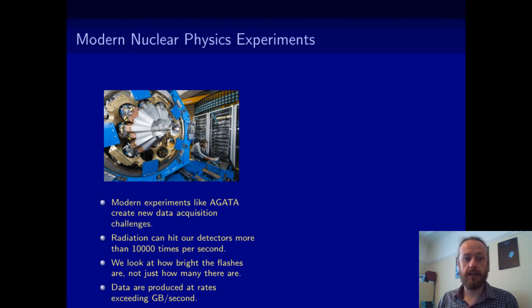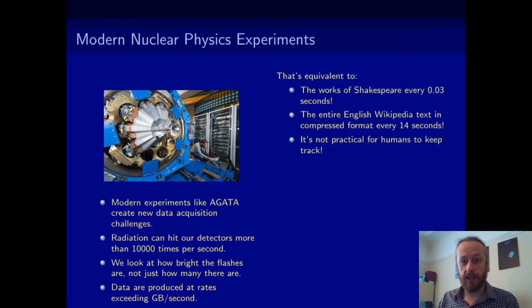And the data that are produced from these experiments are produced at gigabytes per second. That varies a lot, but that's a typical number. So gigabytes a second, that's a lot. That's something like the entire works of Shakespeare every 0.03 seconds, or the entire English Wikipedia text in a compressed format every 14 seconds. And that's just not practical for humans to keep track. No matter how many PhD students you throw at the problem, you can't have them all sitting in a darkened room collecting that amount of data.